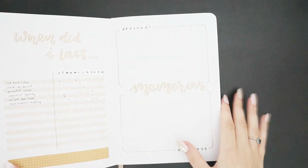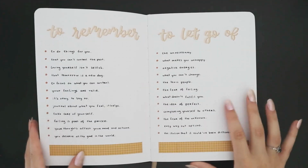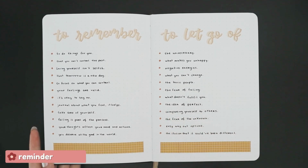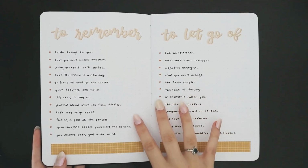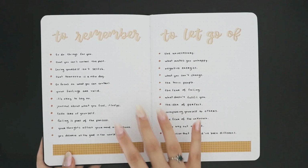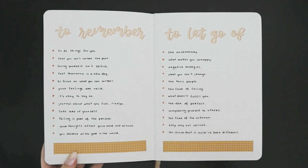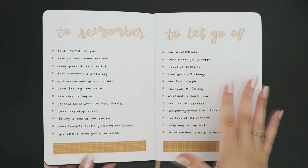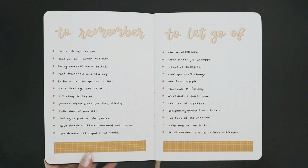Now, still in 2021, but in my second notebook, I actually have this really fun page at the beginning, and this is something that I did for I think 2 years in a row, and I actually find it funny and I highly recommend it. So this is the reminders page, and I have two pages here, the to remember and to let go of. Again, if you're into mental health and you really like inspirational quotes and reminders and you have a vision board for yourself, this is something that I would do in my bullet journal again.